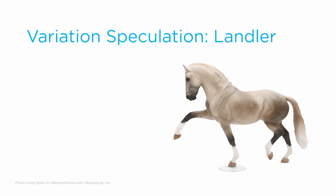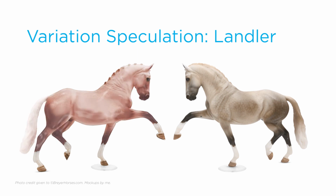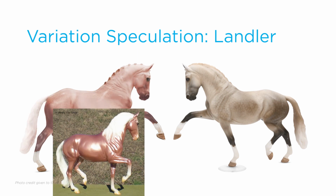Landler. I love this rose gray guy. They did show him in matte, which means they could introduce a glossy, so perhaps a matte glossy split. I could also see them issuing him in a small run charm color. Maybe instead of rose gray, he's rose gold, like they used on Avoriaz.